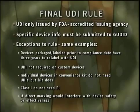And there are exceptions, and I don't want to get into all of the exceptions. I refer you to the rule. But some important ones are the devices that are already packaged and labeled, so already done, and could be in distribution prior to the compliance date, actually have a 3-year grace period. UDI is not required on things such as custom devices or those intended for export. And when we think about a convenience kit, the individual devices in the kit do not need individual UDIs, but the kit needs a UDI. And in the case of Class 1 devices, the production identifier is not required.